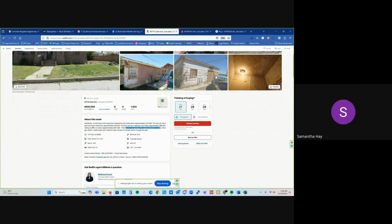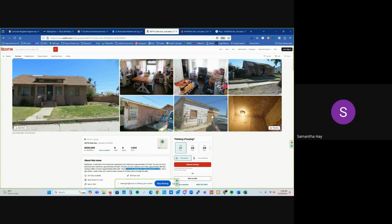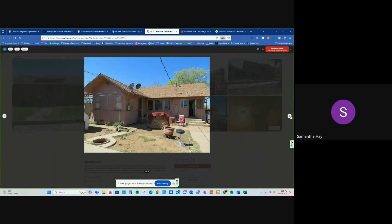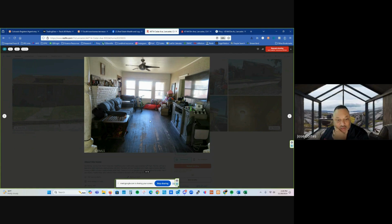I wouldn't say it has great potential. Looking at it, I don't know that it would pass any kind of code. Even with some repairs, I feel like it would be a pretty big project to turn that garage into an ADU. We could, but I think even if we did, it wouldn't increase the value enough to be worth it. In here, all I see is flooring and paint that would need to be done, right?